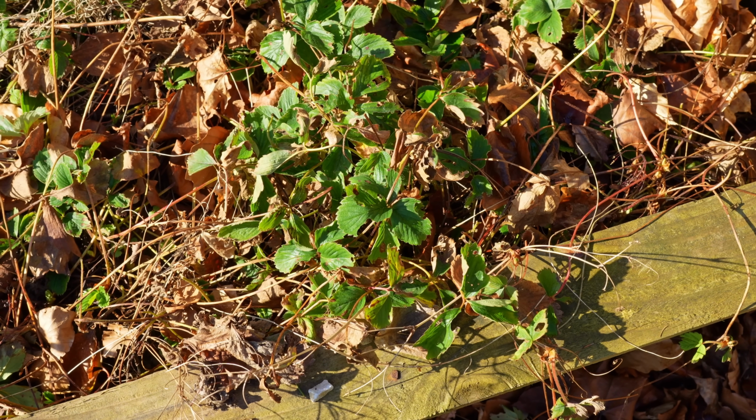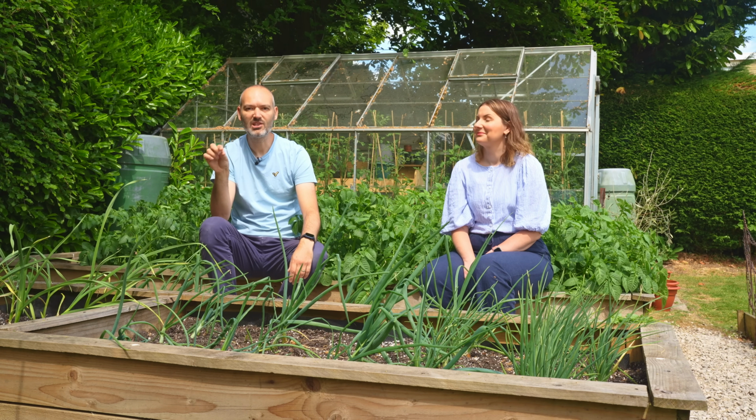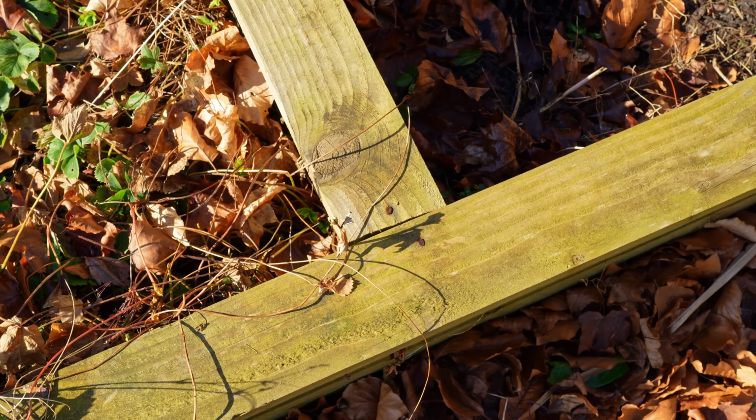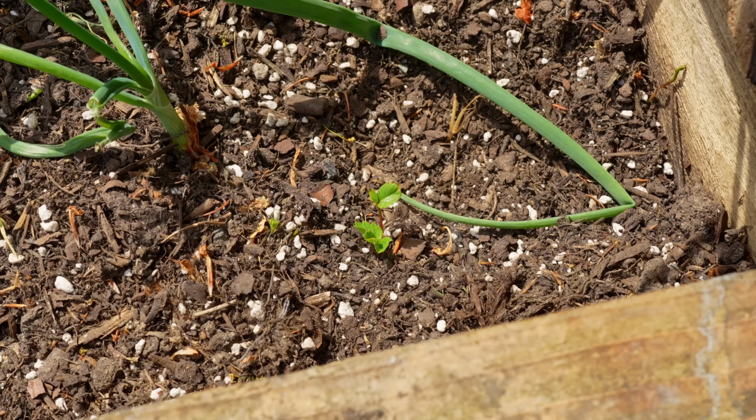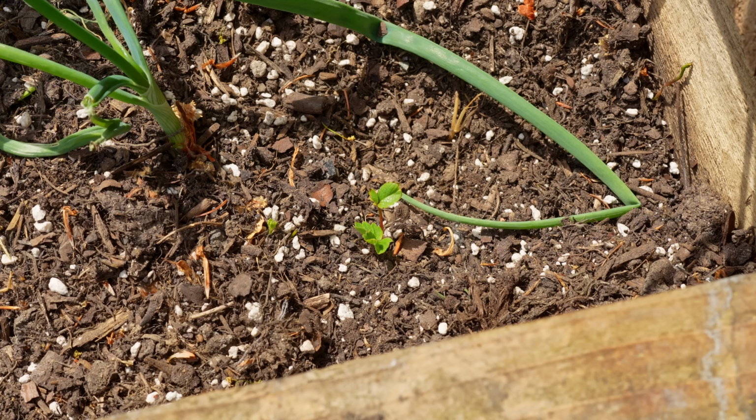Very. So strawberries send out runners, those long stems that creep along the surface of the soil and form new baby plants wherever they land. If you're not keeping an eye on them, they'll spread far and wide in no time.